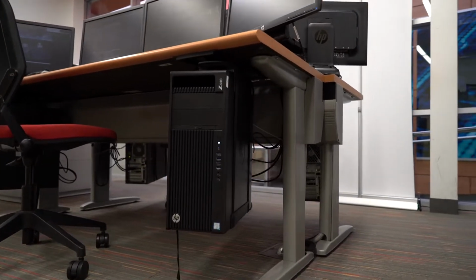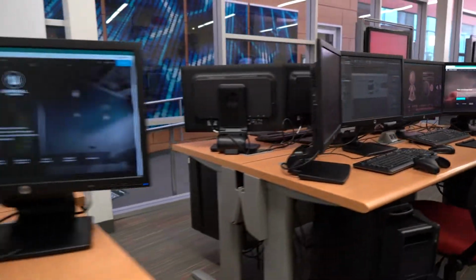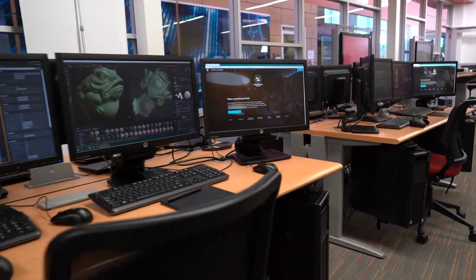Back here we actually have a bunch of stations that game development students can work on simultaneously. And each one of these stations has dual monitors on it, so students can work in multiple pieces of software, as many pieces of software as they want. We can actually hold up to 16 game development students at once, and all those students can be working on different projects at once, or even the same projects at once.